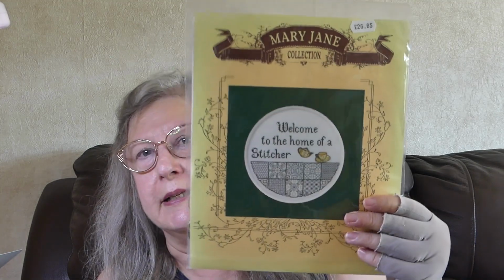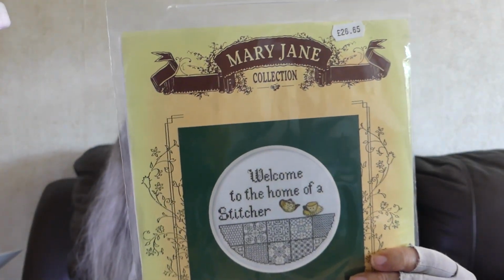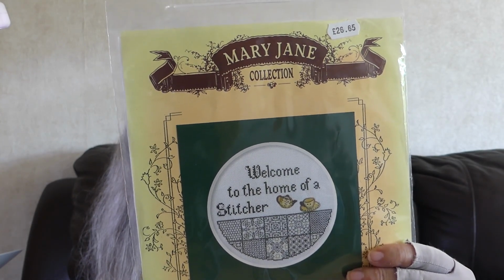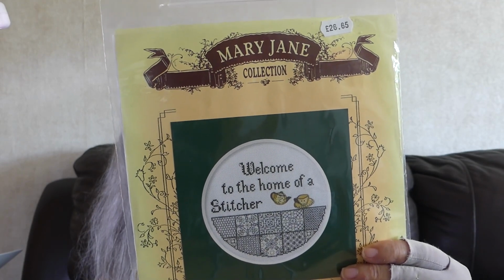And the last one, it did have some buttons which I gave away because I didn't particularly like it, and I'll probably recenter some of the stitching, but welcome to the home of a stitcher. And that is that one. So I've got two blackwork patterns, and the price of that is for those things that I gave away, but hey ho.